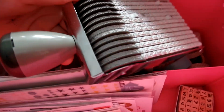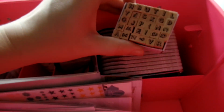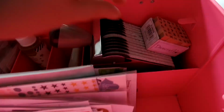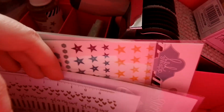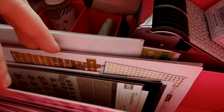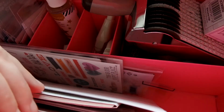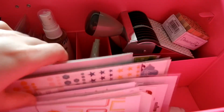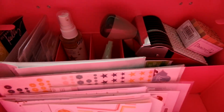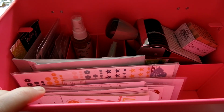This large stamp from Stampin' Up!, all the letters which I like to use, and this small stamp pad with letters. And then in here is all rub-ons and stickers and stuff like that. This is normally in here. All this stuff is normally not in here. And I have some extra stuff on the shelf that I took out of here, which normally goes in the rest of the box, but I didn't want to bring it with me this time.